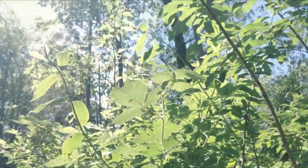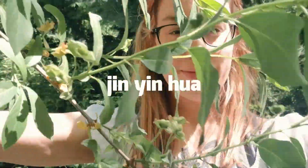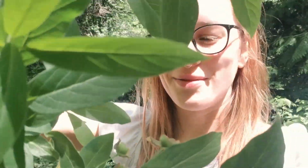Guys, I'm so happy I found the first honeysuckle of the season. Here I am trying to show you the beautiful, delicate little yellow-orange flowers of this climbing vine that has turned into basically a tree. In Chinese medicine, we call honeysuckle Jin Yin Hua, which means gold silver flower, and it is famous for reducing febrile diseases and even saving young children from death from such fever-type diseases. As kids, we would always take the little insides of the honeysuckle out and suck the sweet liquid inside. It was just something kids do. But they're not quite old enough for that yet, so I won't do it today.